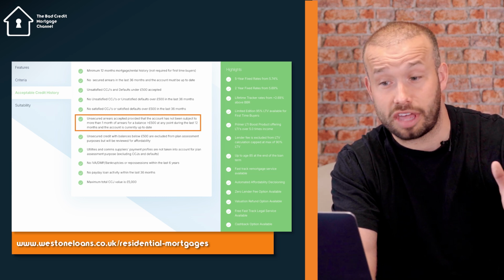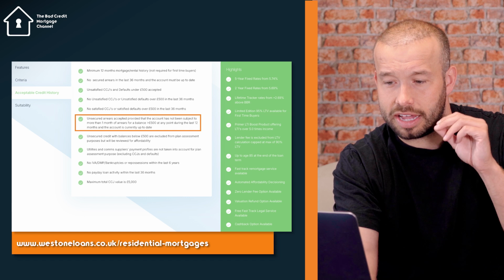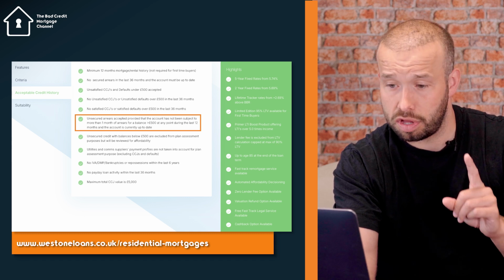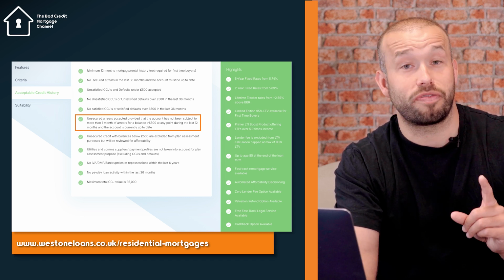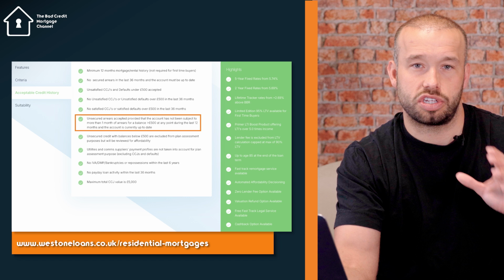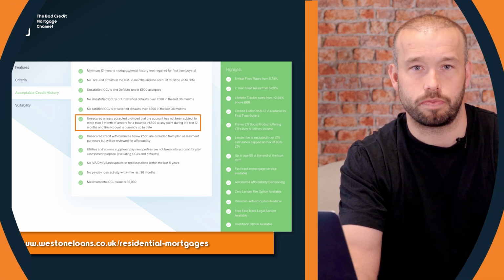And then the final thing that I will read out here as well, unsecured arrears accepted providing the account has not been subject to more than 1 month of arrears for a balance over £500 at any point during the last 12 months, and the account is currently up to date. So again, these are things like credit cards, loans, maybe mobile phone bills.